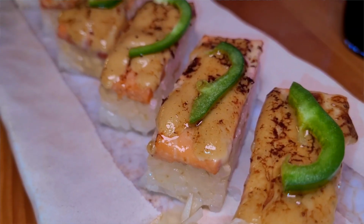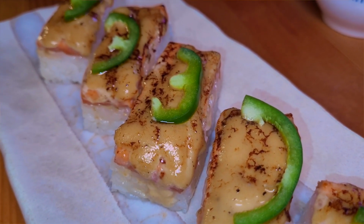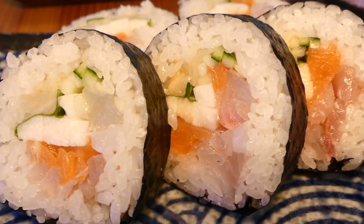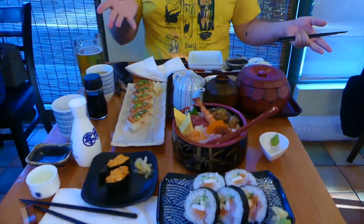Melty salmon, creamy texture. The rice is great quality. Lots of beautiful vinegar flavor. And then just a small spicy hint at the end. Oh man, okay. Everything just showed up at the same time. Look at this. This is great.